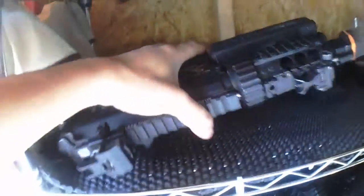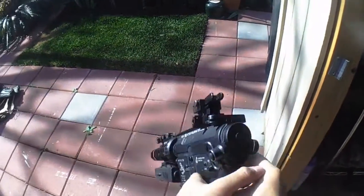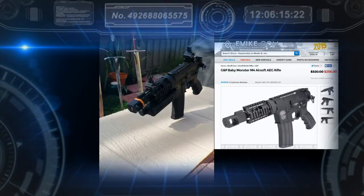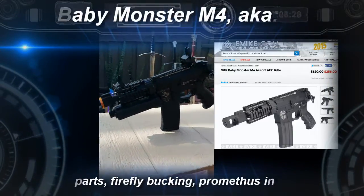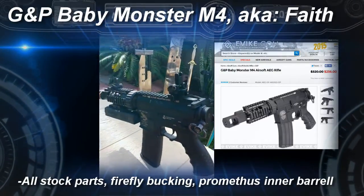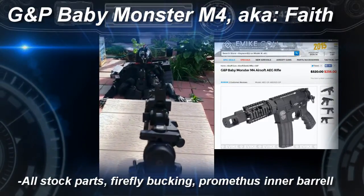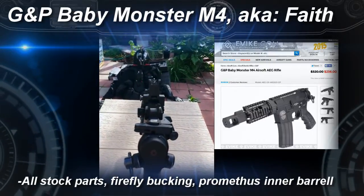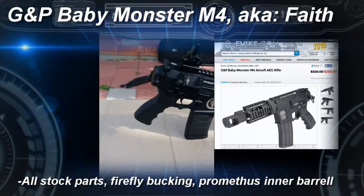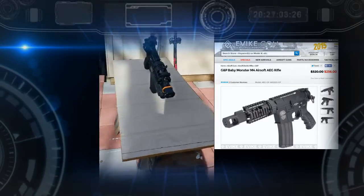Anyhow, let's start with my most used gun. This is Faith. Faith is a GMP baby monster. I've run I don't know how many rounds through this gun, at least 150,000. It has stood me for a long time. I've only had to actually repair it once. It took a while to repair though, but anyways, here it is. I've used this gun for a very long time, shoots at around 350 FPS. I can use it just about anywhere, which is awesome.